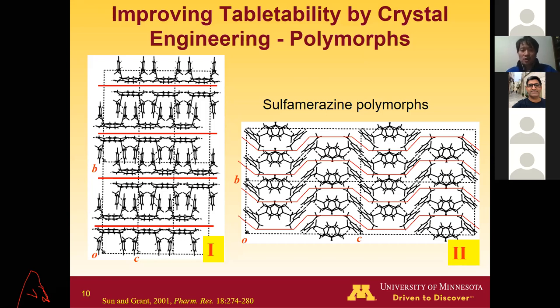This is an early work, in fact, the earliest work I've done along this line. Here we see the two polymorphs of sulfamerazine. In form one, the molecules are packed into flat and rigid layers. It's rigid because the molecules are packed in this way, so it's interwoven. And also they have hydrogen bonds. So it's a rigid, two-dimensional hydrogen bond network. You can imagine a stack of cards. If you shear it, it's very easy to do that.